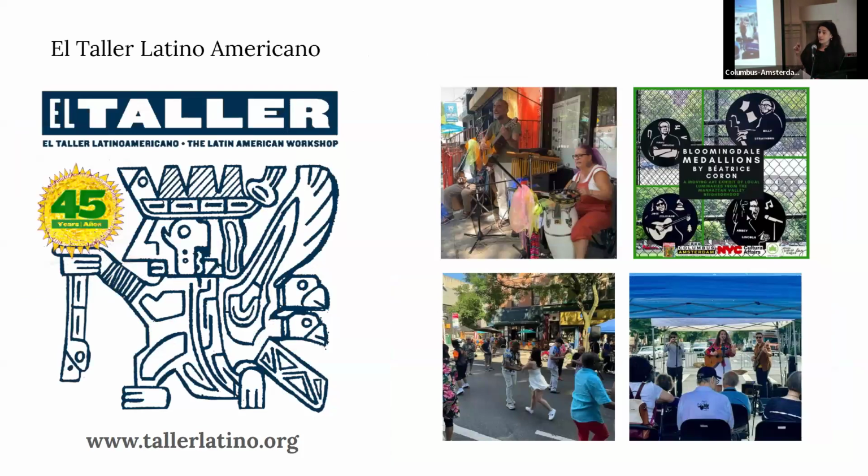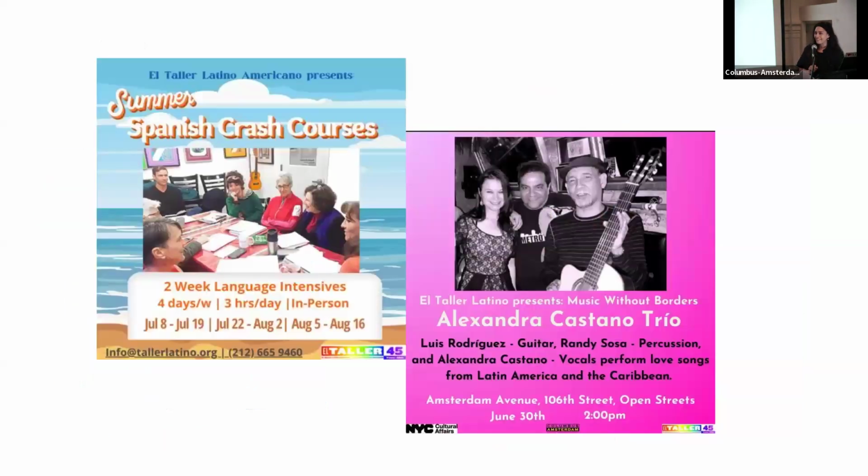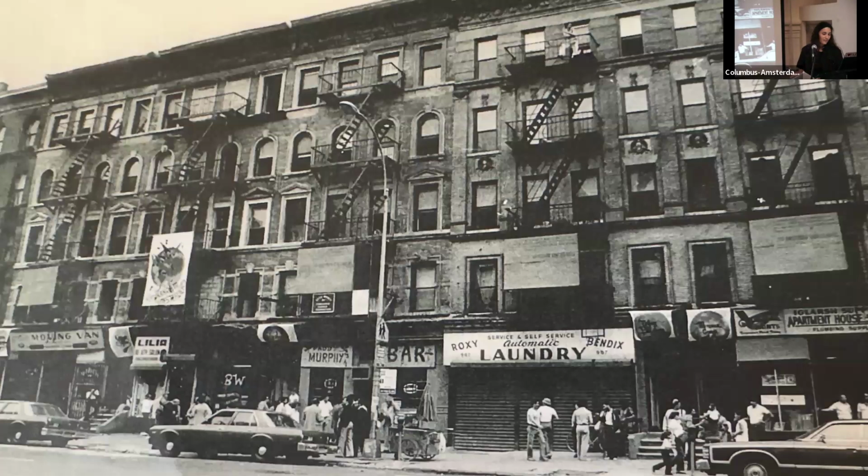Peter also mentioned El Taller Latino Americano. These are some photographs of some of the programs that we've been doing during the open streets on the weekends. El Taller is actually 45 years old this year. Yay. And thank you. It is an arts and education organization. If you need to study Spanish, please join our summer crash course. And on Sunday, on open streets, you can come join us to see Alexandra Castaño Trio. Okay.